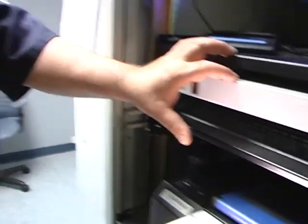This machine that you see before us is where we actually input the person's information, all this pedigree that associates him: social security, weight, height, eye color, and so forth.